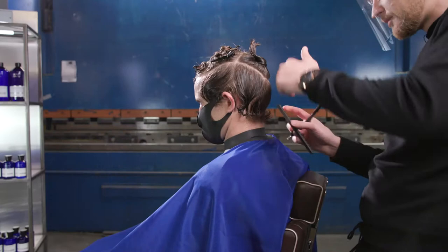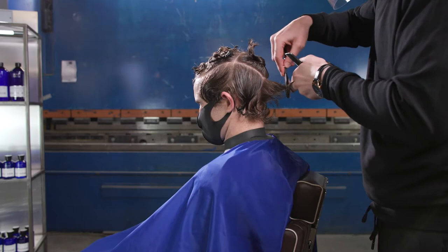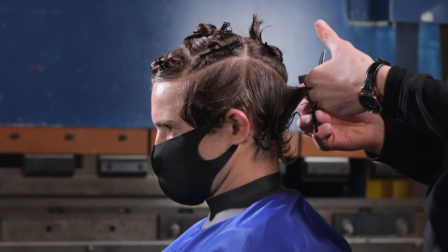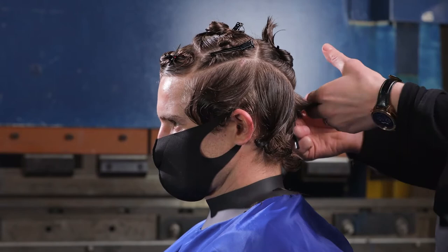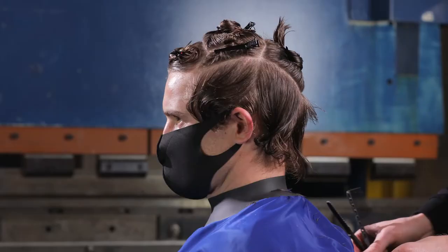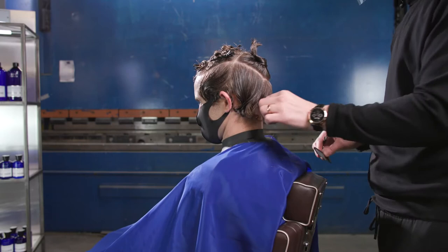So as we're coming lower, the section's becoming a little bit wider. So again, elevating up to that first guideline. So working on the side of the section, just elevating straight up. And now I'm just waiting for my guideline to jump away, and that's my indication for when to cut. So now we have these two different lengths, shorter at the top to longer at the bottom. So this is gonna be a lot tighter around the occipital bone, but flare out with length towards the bottom.